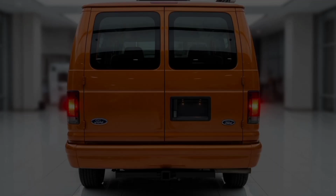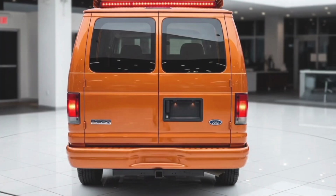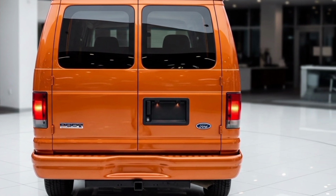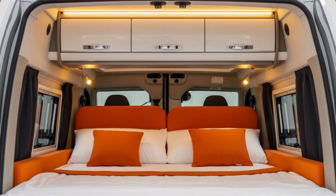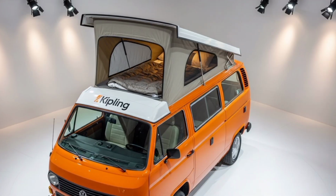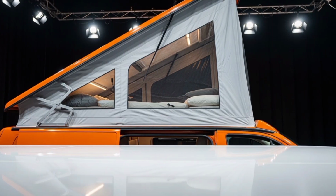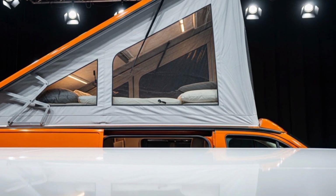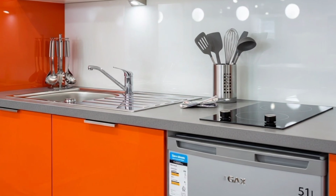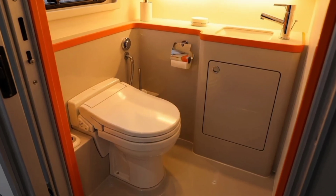Storage solutions. Storage is another area where the Kipling shines. The fixed rear bed creates a garage-style storage area underneath, big enough for outdoor chairs, camping tables, or even bicycles. Thanks to the double sliding doors, one on each side, loading gear is easier than ever. Overhead lockers and cleverly designed cupboards throughout the van ensure that every inch of space is used efficiently.